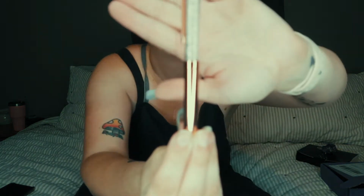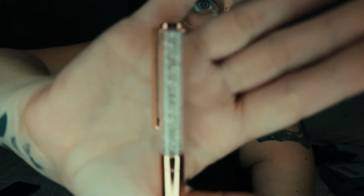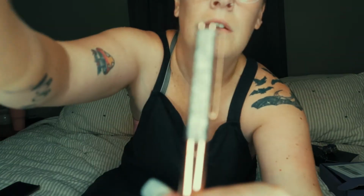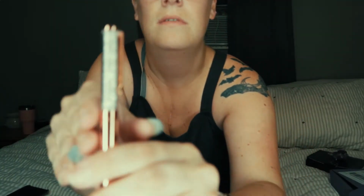Gorgeous. Look at that pen. It has a bunch of little... Let me scoot forward a little bit. I have the cat right here, so. It's got a bunch of little clear quartz crystals in it. Let me see if I can get it to focus. Focus, focus.